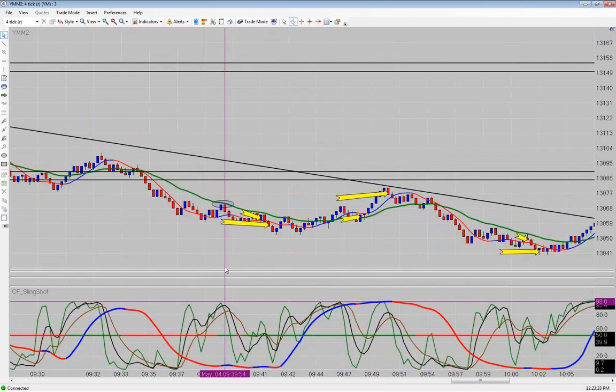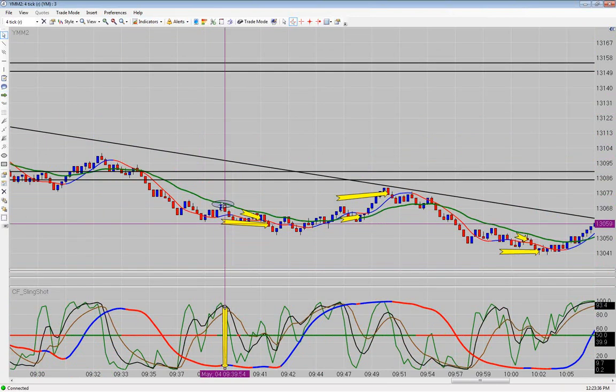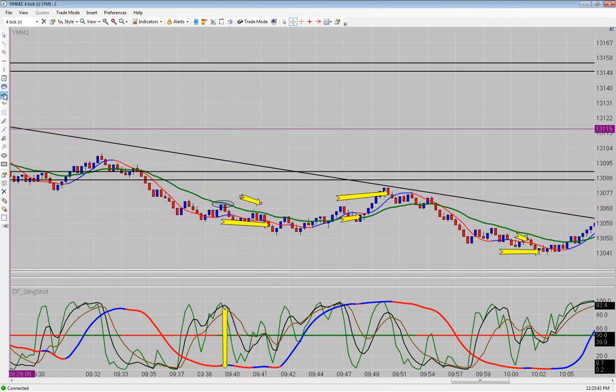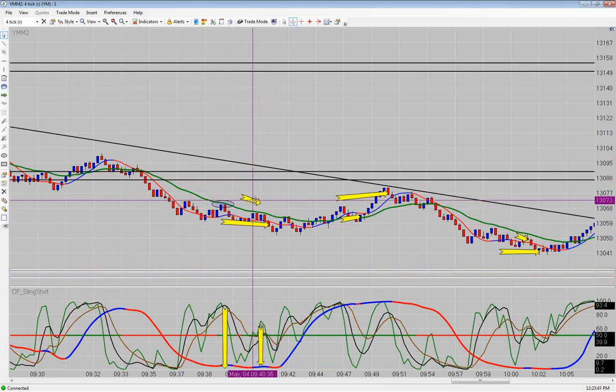Let me blow it up a little bit. Right here you see we had some bearish divergence right there, and it tested the BBC with a down close. I missed that one, but when it followed it up with another opportunity right over here, I did take that, and I took some profit on that.